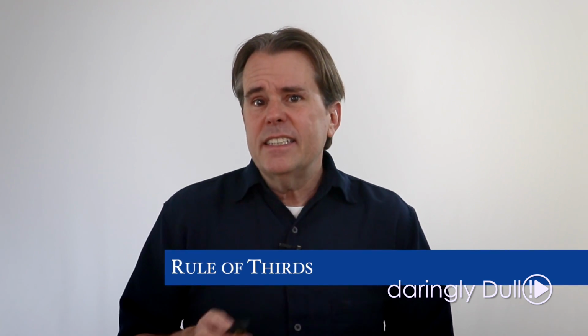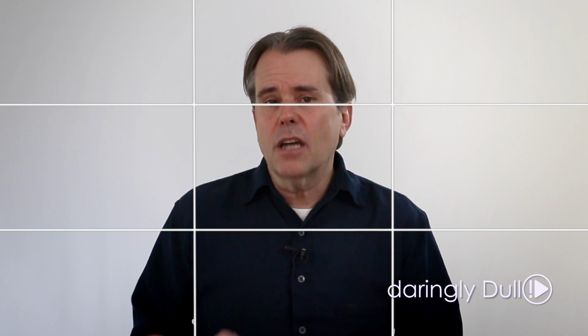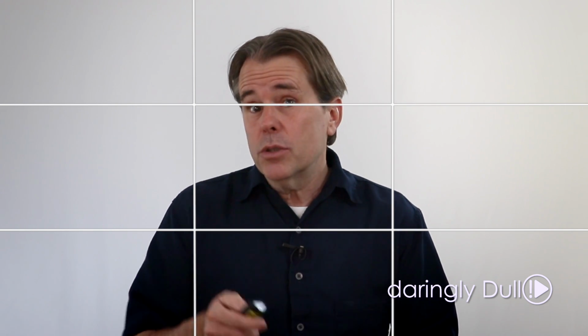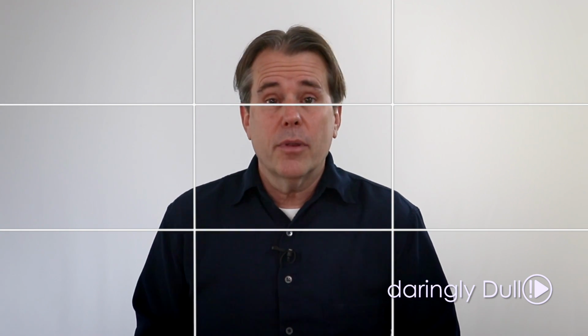The rule of thirds. You may be familiar with this. It's the idea of dividing the screen into thirds, basically a tic-tac-toe board, and putting important things on those third lines. Usually that most important thing is people's eyes. You'll notice it in this shot. My eyes are on that top third line.